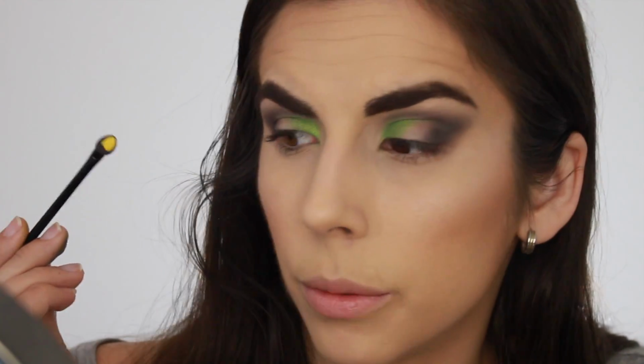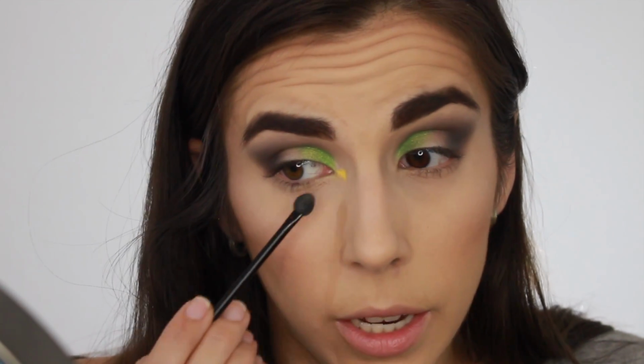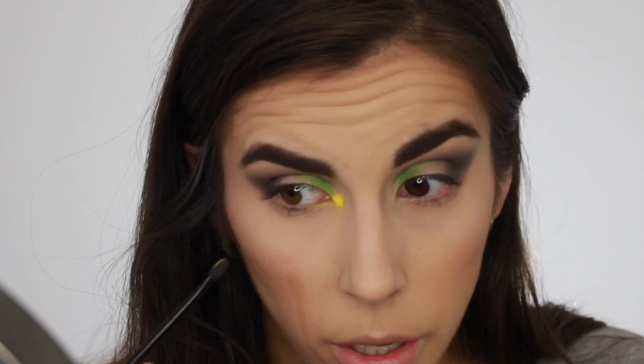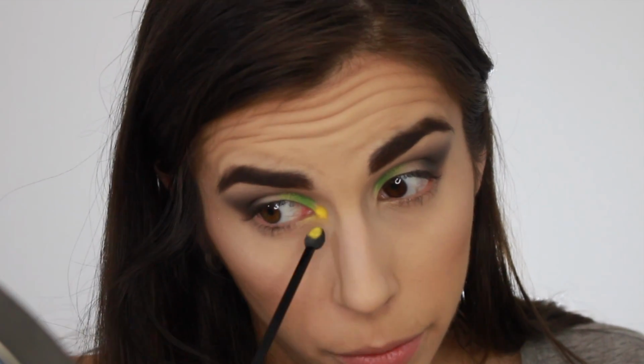And I'm just gonna take this little, what are these called? You know, those little applicators that you always get. It's really nice for packing on, especially shimmers, but it works for mattes too. Ooh, I should have hit it off, because yellow under the eyes is not what I'm looking for.